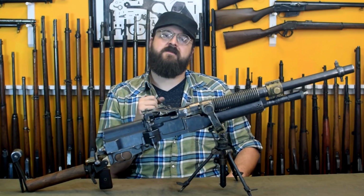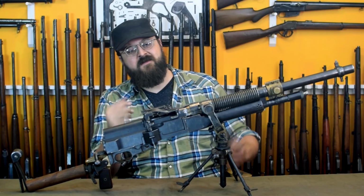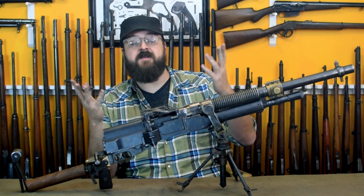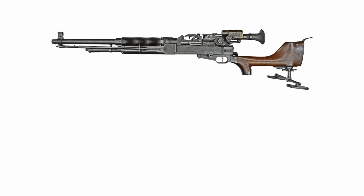They would actually be the only country to commonly name the two creators, and the rest of the world, well, they just sort of knew this as the Portative, the Hotchkiss Portative. 29 were ordered directly from Hotchkiss in St. Denis, and the balance was produced by Colt and Springfield.